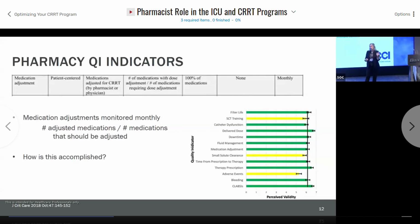This is much harder than, I would say, bleeding events or CLABSI events, which we track routinely. This also needs some clinical assessment in it, so what drugs should we adjust and whatnot? I'm going to pose this question: how do we accomplish this? To me personally, this is going to require some type of routine and systematic data mining from your EHR. It will probably require some type of guidelines so we know these are the medications we're looking for. Was this dose appropriate?